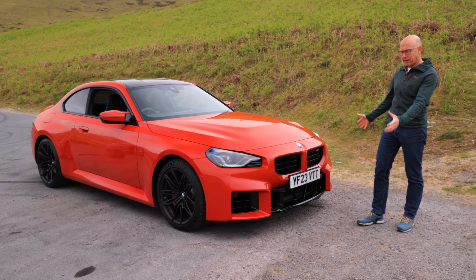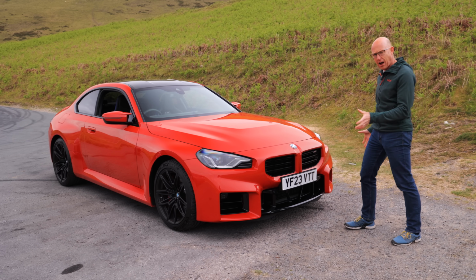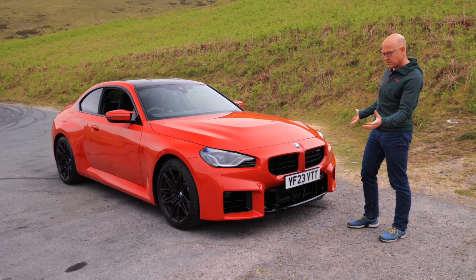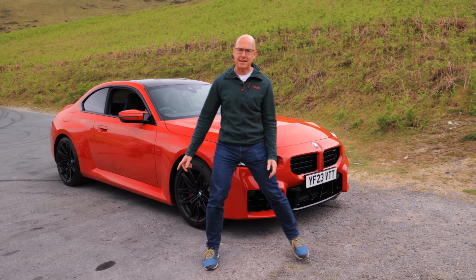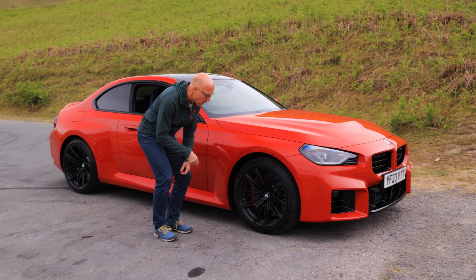It just looks a bit clumsy. It's like the front end is made of clay, or that they've left the cover moulds on. It's just a bit weird. And it's the same with the cladding down the sides and round the back. But I want to stop down here and talk about the wheels a bit.